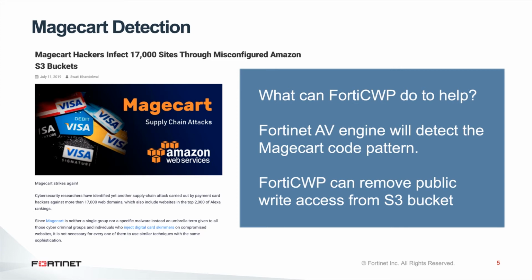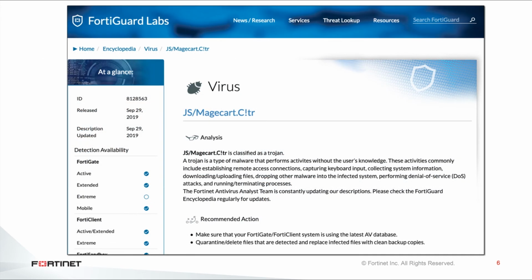One way to detect this is to compare the entire e-commerce code stack line by line and see what has been changed. Or use a malware engine that can scan the code and find the malicious code inside. Next, we will do a demonstration of the FortiCWP product with the Magecart issue done by Rod Scottford.